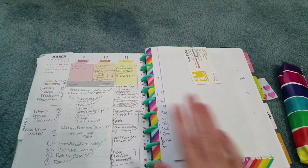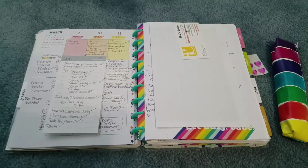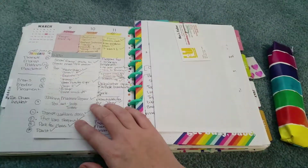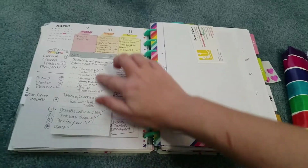Then we start getting to the real mess. March has been a heck of a month. So many things were supposed to happen. So many things were canceled. So we have wedding dress alteration stuff here. I ran out of room one day for everything I was trying to do.